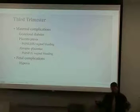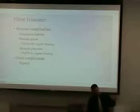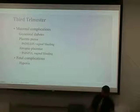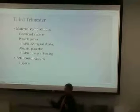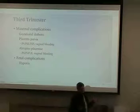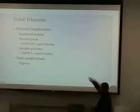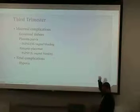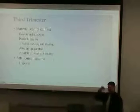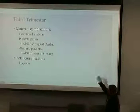And how very important it is that you will get painless vaginal bleeding, and you will automatically assume it is placenta previa, and you will probably be right. And you will get a woman having incredible pain and vaginal bleeding, and you will automatically assume it is abruptio placentae or placenta abruption, and you will probably be right. Okay, those two are covered on every exam in obstetrics, every NCLEX, every time you're going to a nursing function in labor and delivery. I mean, they just love asking that question.